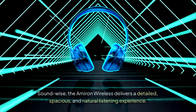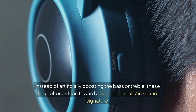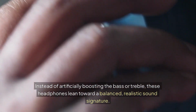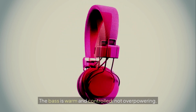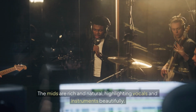Sound-wise, the Amiron Wireless delivers a detailed, spacious, and natural listening experience. Instead of artificially boosting the bass or treble, these headphones lean toward a balanced, realistic sound signature. The bass is warm and controlled, not overpowering. The mids are rich and natural, highlighting vocals and instruments beautifully.